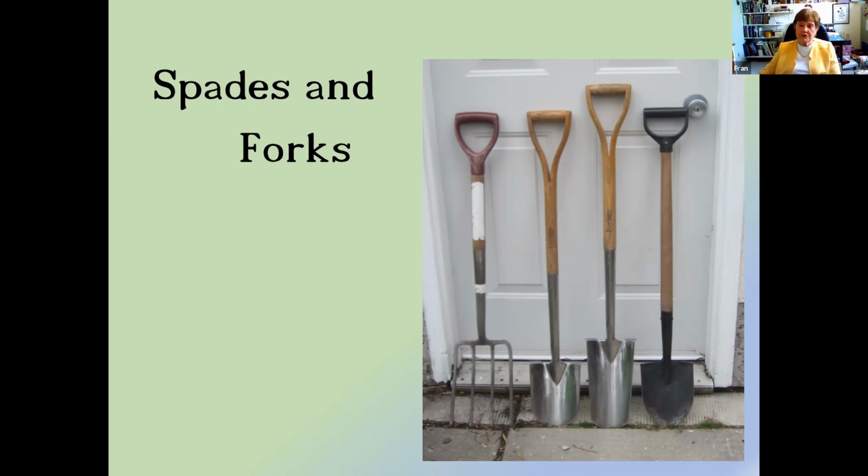This one was called a lady's shovel at the time. It's a spade, actually, and it has a hardwood handle. I believe it's ash on that particular one. The two middle forks come from Lee Valley, and they have either ash or oak handles with the T bar at the top, and they're stainless steel. The one on the right is not stainless steel, but we paint it every year to keep it from rusting and deteriorating.